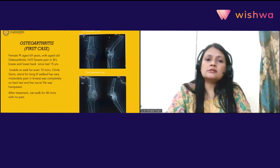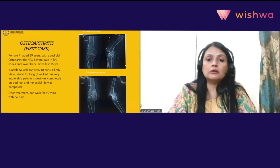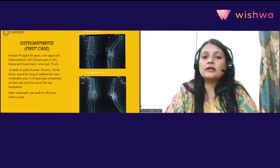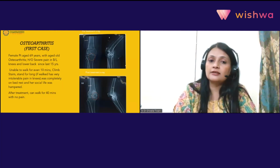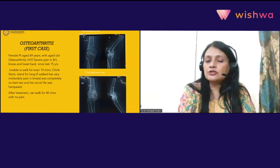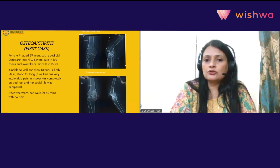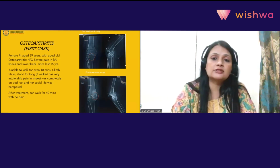Okay, so this is osteoarthritis, as we commonly see in patients after the age of 50, 55, 60. This arthritis is increasing day by day in all patients. So one patient was aged 69 years. I have taken two patients of older age, in the sense that we put pressure on the patient. So aged patients were also able to take the pressures and could show the difference in their x-rays.